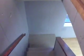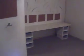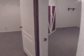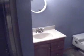And downstairs, we're going to find a nice rec room with Pergo flooring. And back here, you have two additional rooms. Really large rooms. This room over here actually does have a really good size walk-in closet. We head back out in the hallway where we've got our second bathroom. It's a three-quarter bath. It's a stand-up shower.